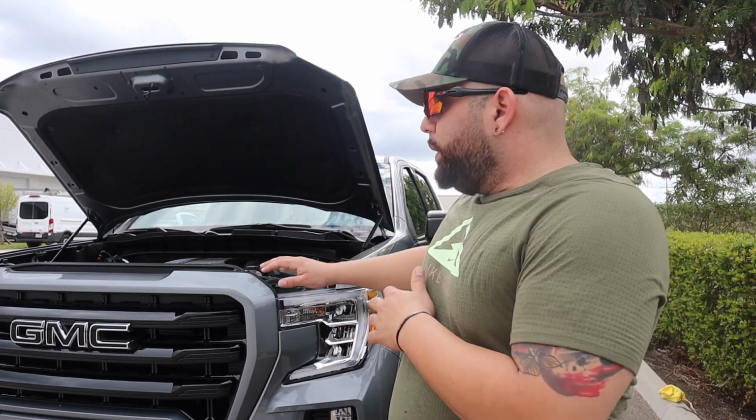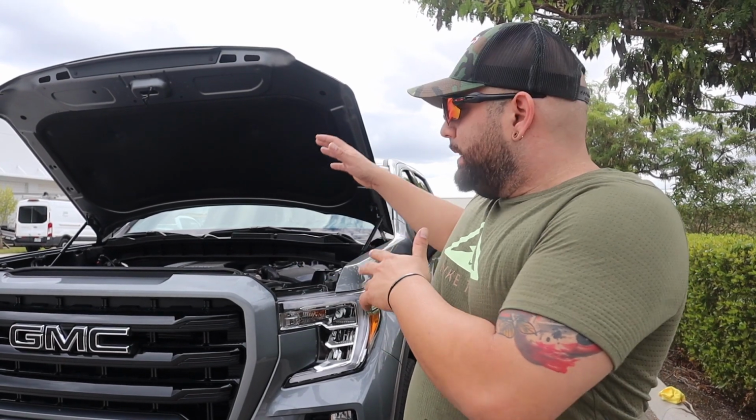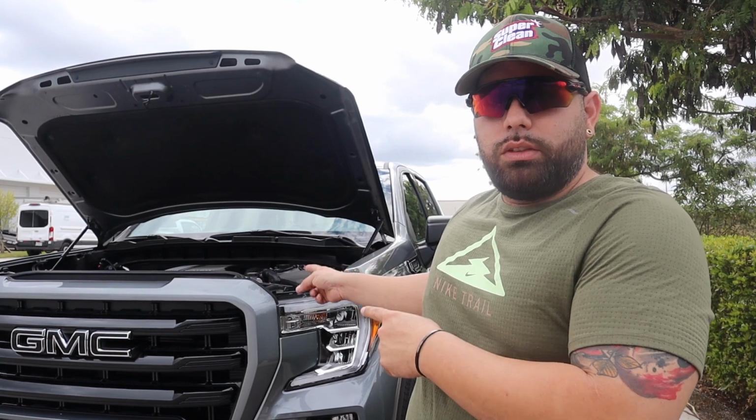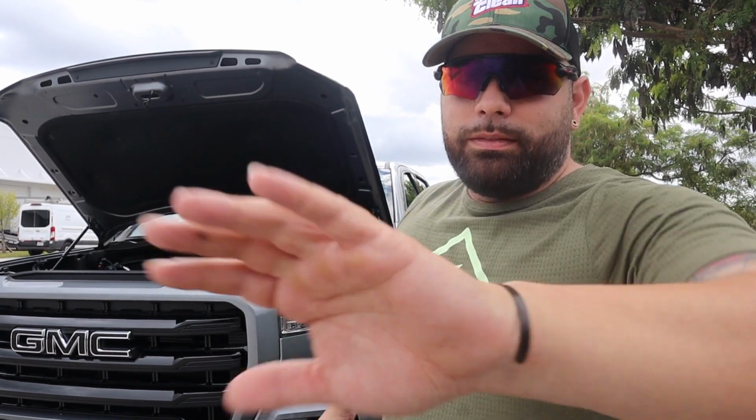The reason I wanted to record this truck is because this is a GMC Sierra 1500, but this is powered by a turbo diesel 3.0. Let's get into the video.